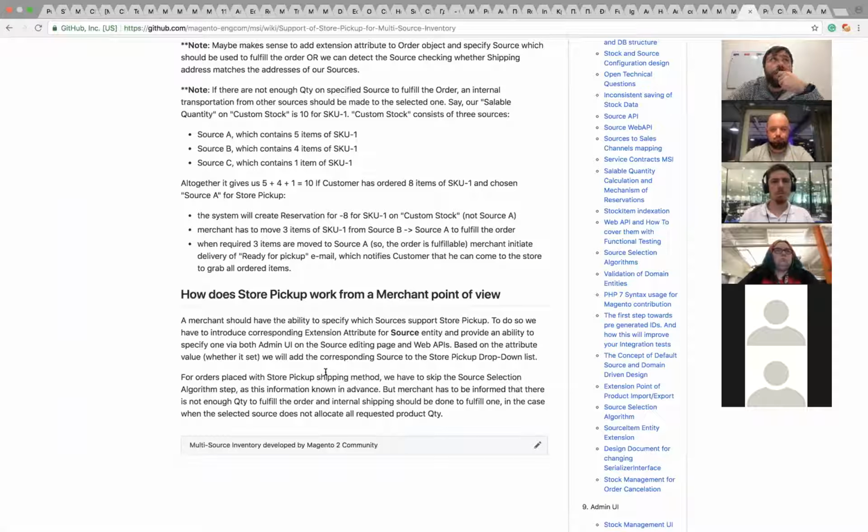Moreover, potentially we can introduce stocks per sources, but this can lead to quantity inconsistency, because in this case we will place the reservation not on a global stock, not on a custom stock, but on a stock which represents source A. And remember our previous discussion on why we don't recommend assigning the same source to different stocks: the reservation could be placed on one stock, and we don't consider that it also affects the quantity of the product on another stock. That can lead to a situation where we sell more products than we actually have in our sellable quantity. So we can oversell.